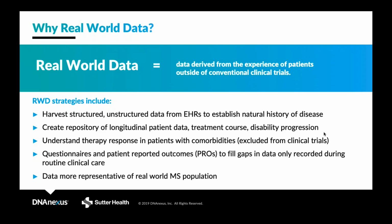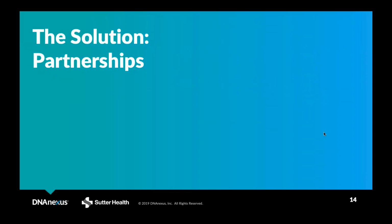Also, real-world data utilizes data that is not going to be present in the electronic health record because it's outside of standard of care. That includes patient questionnaires that get at extensive family history, and we'll go into the details of that in a minute, but also the opportunity to collect patient-reported outcomes, all of which helps fill gaps in data that's only recorded during routine clinical care. And so overall, this strategy of collecting and integrating real-world data into a clinico-genomic data set will help us represent the patient experience and population in a much more real-world way.